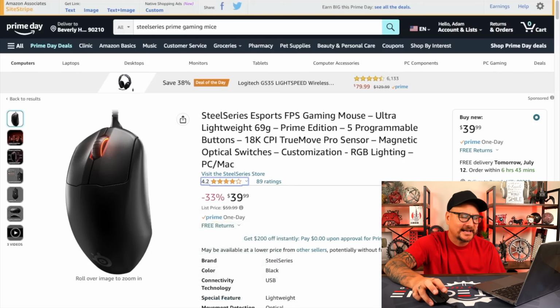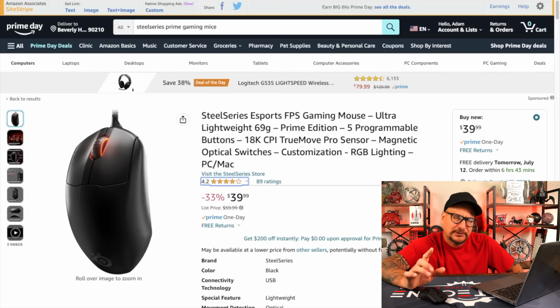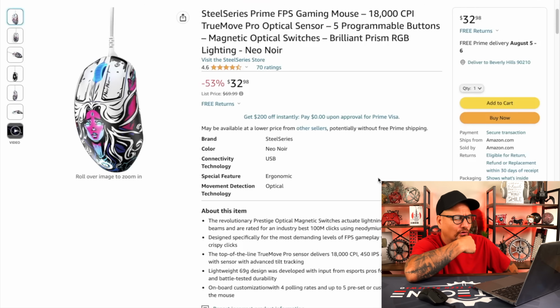I wish they used those classic chunky side buttons like SteelSeries used to use. That was my biggest turn off on the Prime mice. Let me know your thoughts down there as well. But again, if you ever wanted to dabble and just try one out, you can't beat the price here just to play with one. Check this one out we just found here, the SteelSeries Prime Neo Noir.